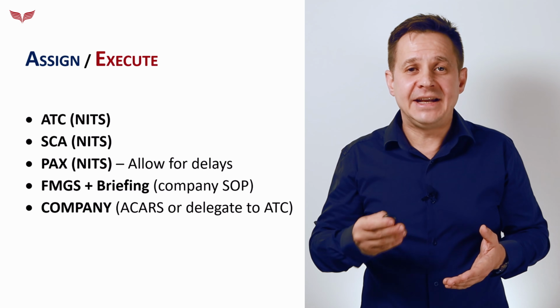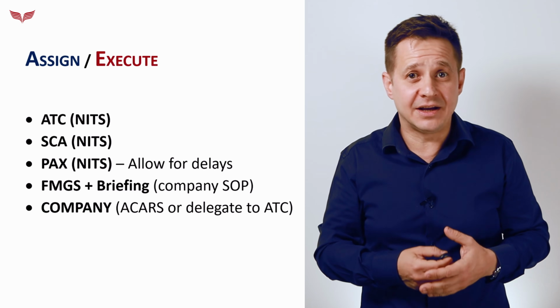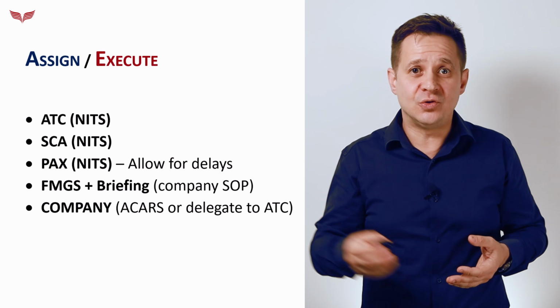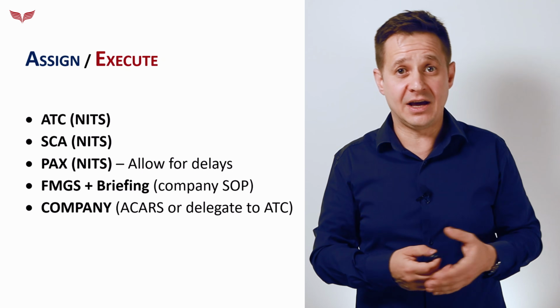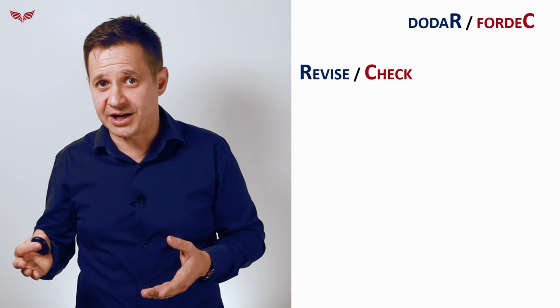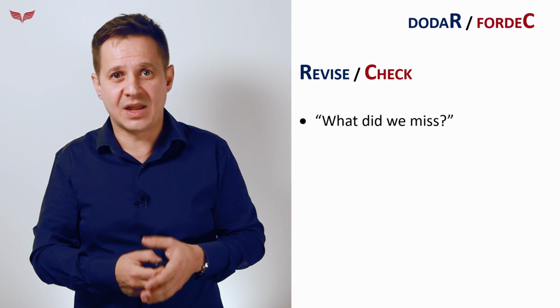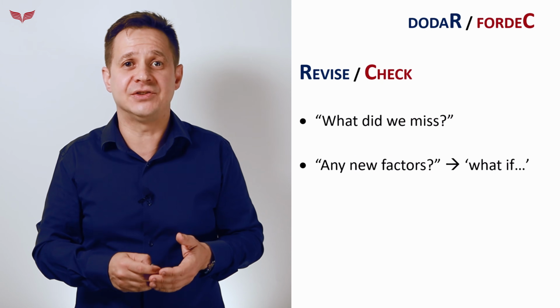Company. It is a nice practice in the simulator to consider informing your airline about your intentions, if not already done so. You can use ACARS, the company frequency, or simply ask the ATC to advise your airline about your situation. Revise or check. This step should answer two simple questions. What did we miss? And are there any new factors?